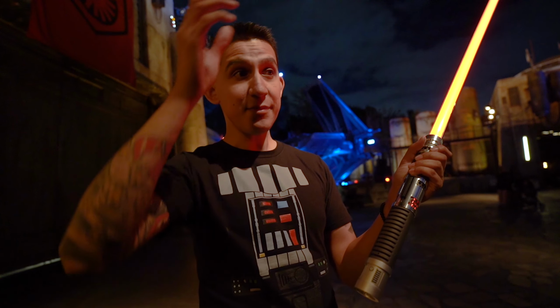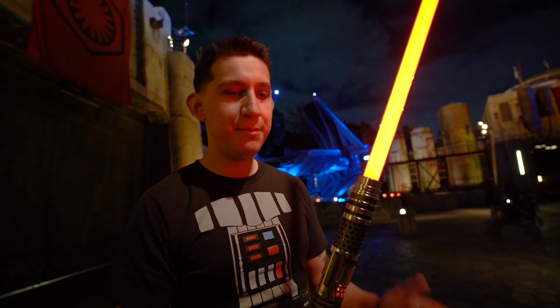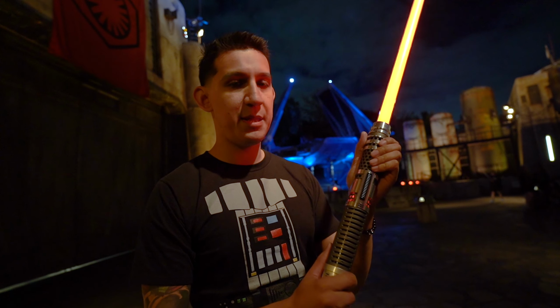So you need to check if your batteries are good if you're going to buy one of these legacy lightsabers. I know a lot of people around the world buy souvenirs like this, and you don't want to come home to a faulty lightsaber. So make sure that it is fully functional, fully working, the blade and the hilt.